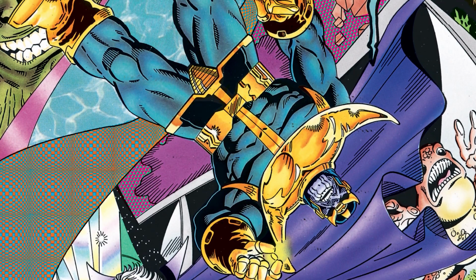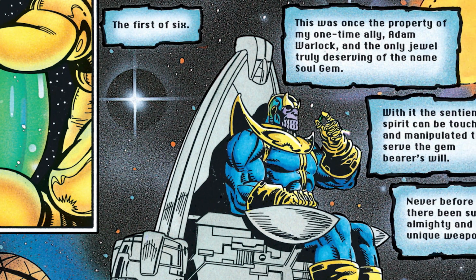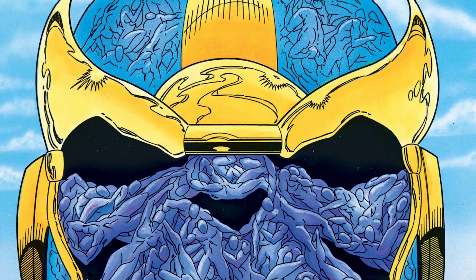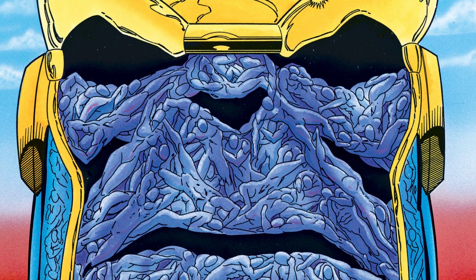The most perplexing gem is the Reality Stone. It debuted in Thor: The Dark World as a sentient red goo, and while we haven't seen its full powers yet, in the comics it can be used to alter the nature of reality itself. There's one final rock that we haven't seen yet, an orange gem known as the Soul Stone. In the comics, this allowed Thanos to control all living souls and even resurrect deceased ones.